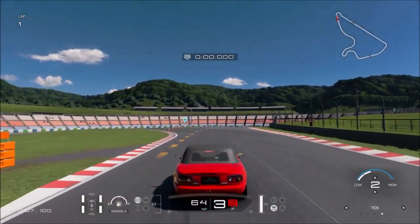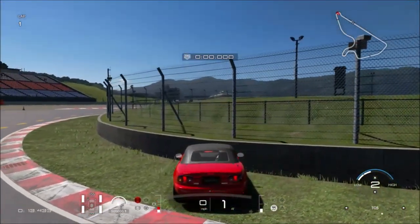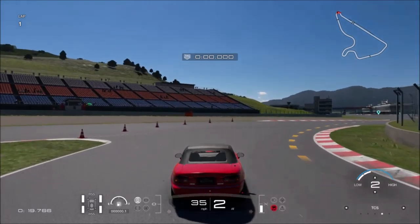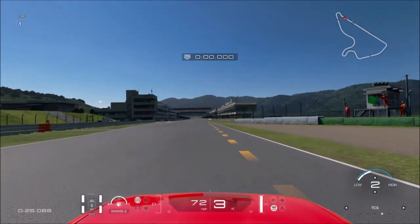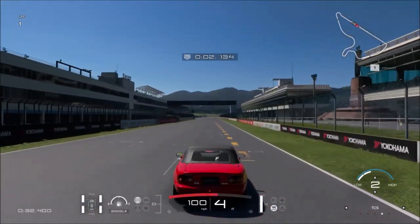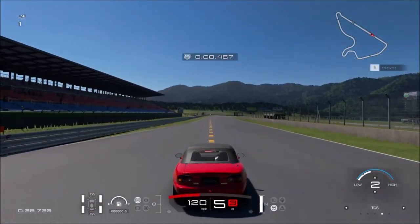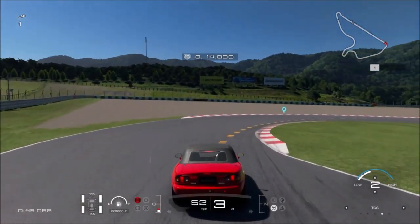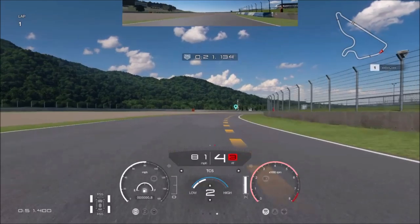Is it lively? Not yet. Oh, just step right. This is going to be a pain in the ass to drive. I can see it straight away because I just turned up the power. Well, braking. Oh, it's a tiny car, isn't it? Please don't step out. Not too bad.